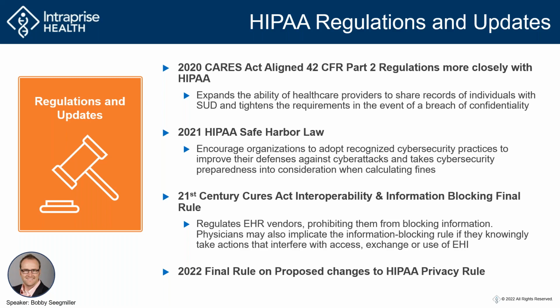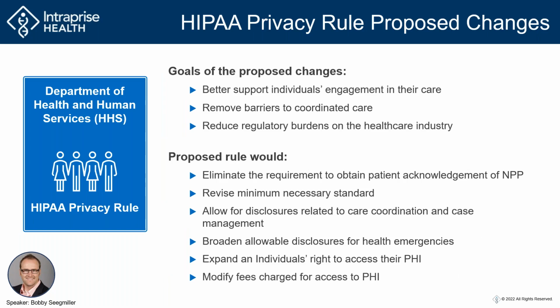And then 2021, this is more geared to EHR vendors, prohibiting them from blocking information. Look, this is the patient record. That's why we call it a patient record. And that individual should be able to travel from organization, hospital, clinic, utilizing different EHR software, and have the ability to have their information readily available to care for whatever issue they're dealing with. So that's what that introduced. And then finally, 2022, we've got the final rule on some of the proposed changes, and we'll talk about that here in a bit. So why do these changes continue to happen? What are the goals of these? We want to better support individuals in their care. That's really the reality.